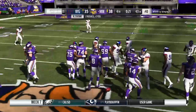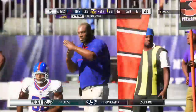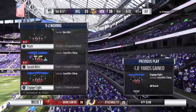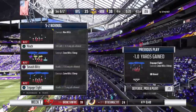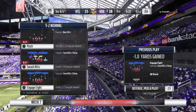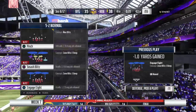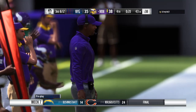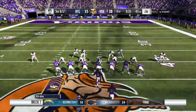Victory formation time for the Vikings as they'll take a knee here. The Giants going to burn their third and final timeout as the clock will stop with an even 20 seconds left to go. So time to start going in the other direction as they come up now third and long.